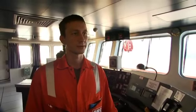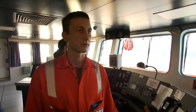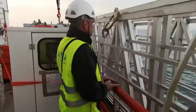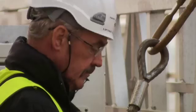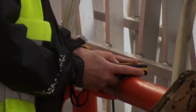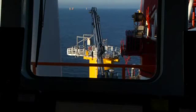We have 4 reference systems, GPS 1, GPS 2, fan beam and a radio system. 2 reflectors. The fan beam transponder is always positioned on a TP, already prepared for us, and the fan beam reflector. All the time we maintain 2 independent position reference systems.